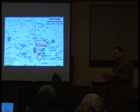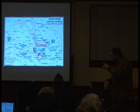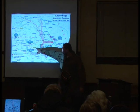The plan was so detailed, the Germans knew how many miles they had to go every day and how many gallons of fuel to reach their goal. The main problem that they ran into was this little town right here, Bastogne.